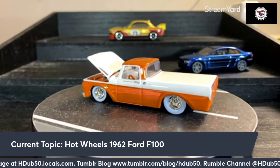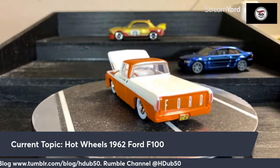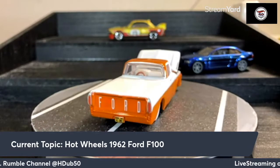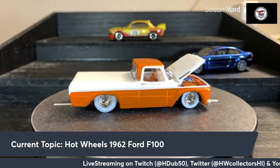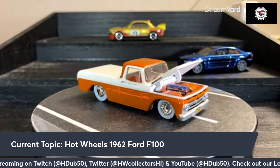I like it. It's nice. It's too bad we cannot open the tailgate. That'd be cool. It would be cool if it always had that hard tonneau. I like how the back dips down just a little bit in the back. That little touch is pretty cool.